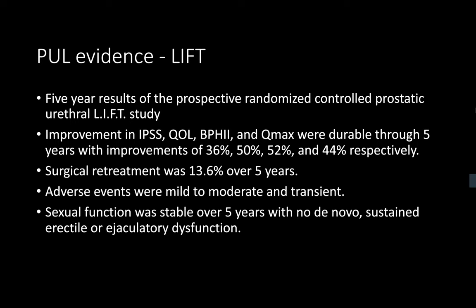If the prostate is small, we don't have much area to apply the four implants, so we can use the stacking technique. So we apply the implants one over the other. One will be at 2 o'clock and the other one at 5 o'clock, and then at 10 and 7 o'clock. It's a very rapid procedure, taking less than 10 minutes. The patient will be discharged on the same day without a catheter.